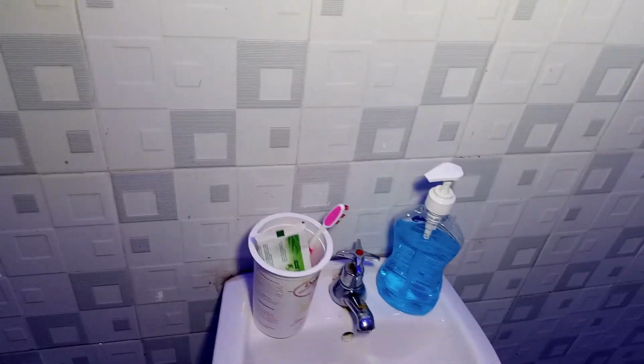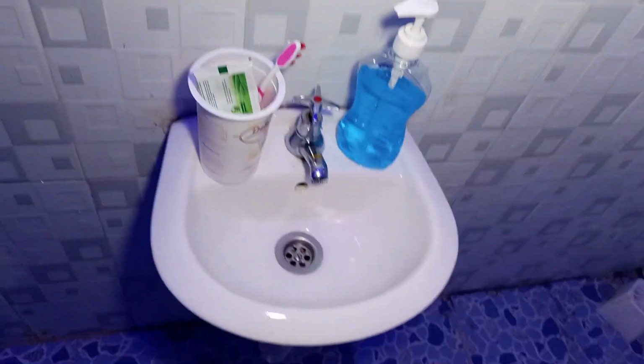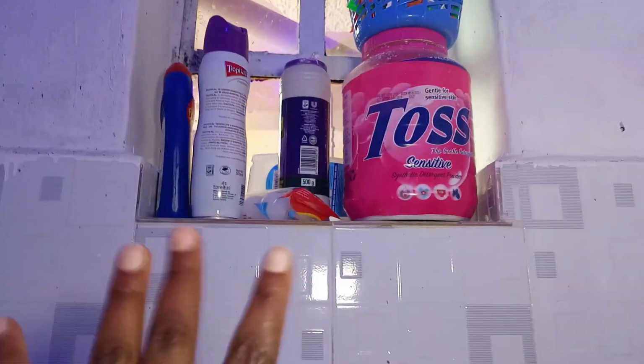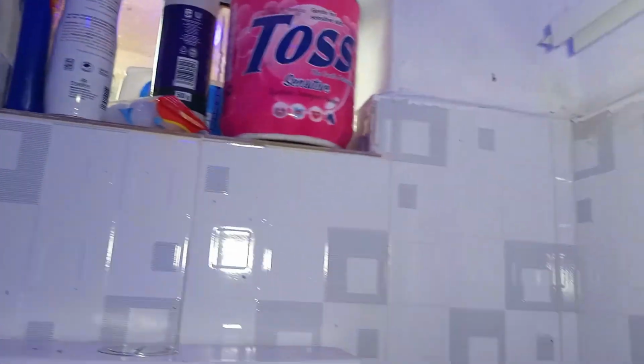Yep. And then, guys, here I have the sink. Yes, guys, toothbrush and a hand washing soap. And then after you're done washing your hands, I have this towel to wipe my hands, and also the shower cap, my face towels, where I put the tissue. That's the toilet. Then here I have toilet accessories.